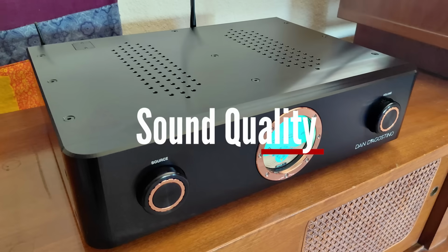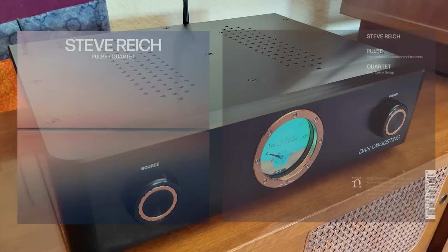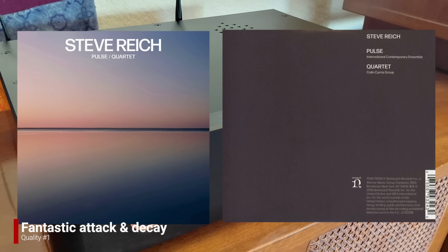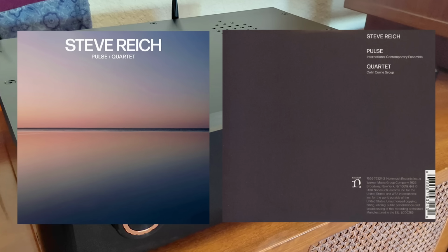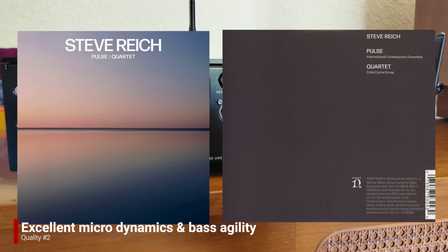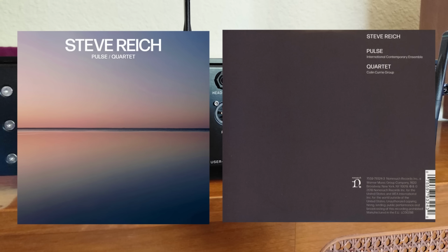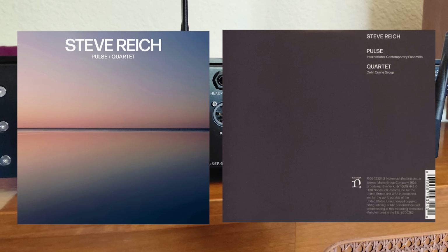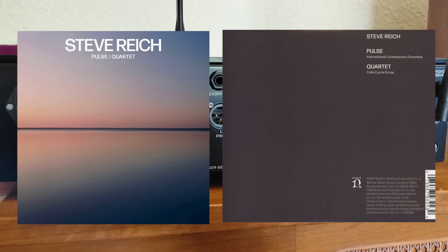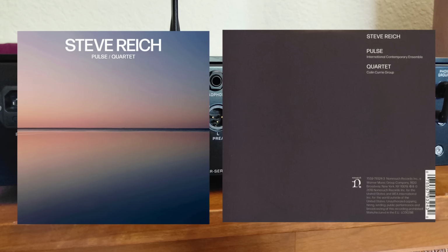On Steve Reich Quartet, attack and decay of notes were fantastic, and that was on Tidal 24/96. As well as microdynamics and bass agility. The incredibly rich and enveloping reverb on this album was so enjoyable. There was that nearly magical awareness of metal bars vibrating on the metallophone, and a sense of the size of the room and the spacing of the musicians. I got a feeling that all this was slightly less than what I get with my reference amps, the Stamina, which are purest single-ended Class A MOSFET.